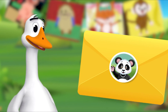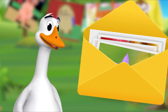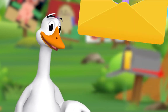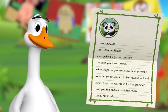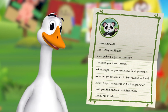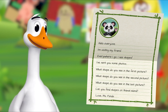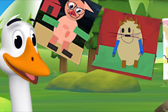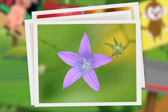It is from Ms. Panda. I'll open it. There is a letter and some pictures inside. I'll read the letter out loud. Hello, everyone. I'm visiting my friend. Everywhere I go, I see shapes. I've sent you some photos. Ooh, let's look. What shape do you see in the first picture? Do you see it?